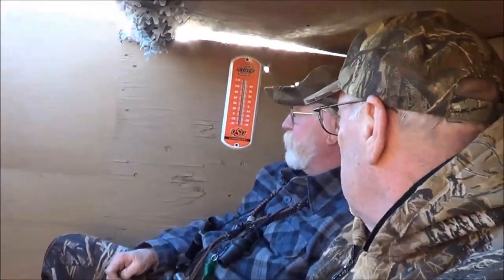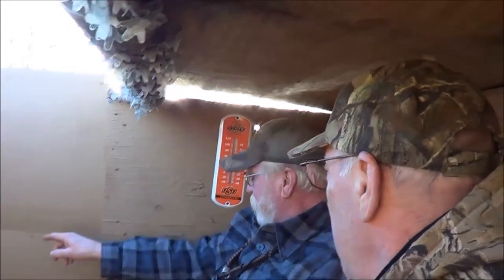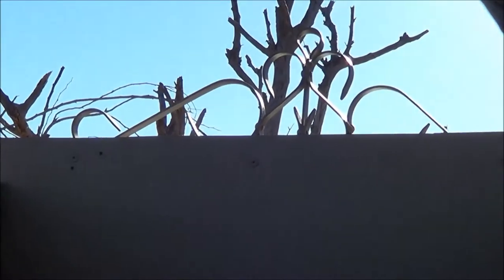Well, we got a different view quarter today from the water blind. There it is right there. You can see my uncle's old gate. Made a door on the blind.